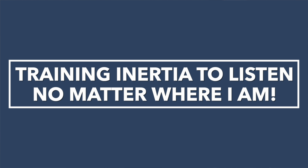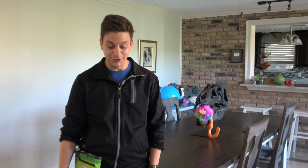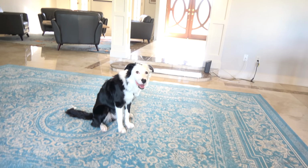It's been a while since we've worked on out-of-sight stay, and I think it's time to see how Inertia's doing. Out-of-sight stay is important when you have to leave the room and you really want to be assured that your dog is gonna hold that stay. Maybe someone's knocking at the door and you want them to hold a stay. I mean, there could be a million reasons that you want your dog to stay no matter what, and the best way to set them up for success to accomplish that is to practice it often.